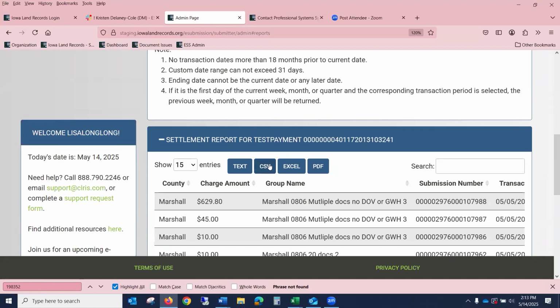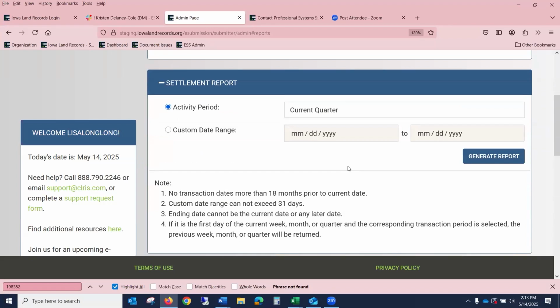Before you jump into that real quick, Lisa, we had a question. Is the document/instrument type in the report from a drop-down list? When you submit a document, yes, and you will see that. I'm about to start submitting docs here. So yes, you will see that. I hope that answers the question.